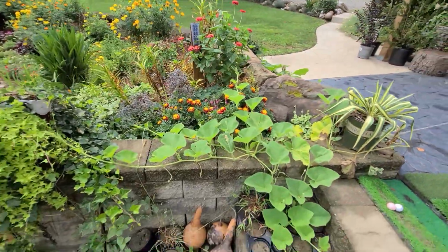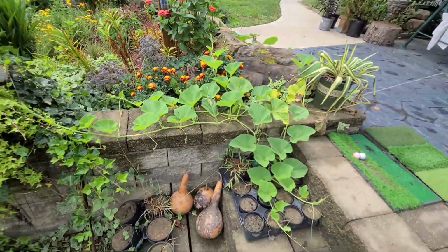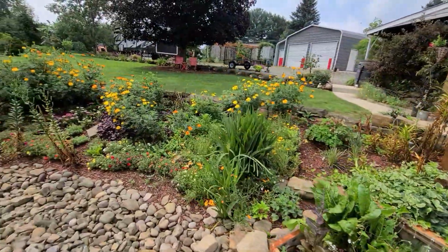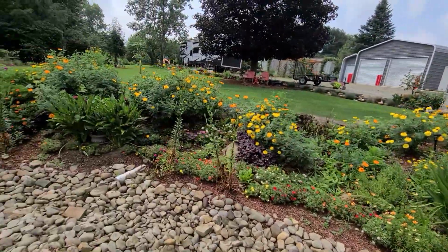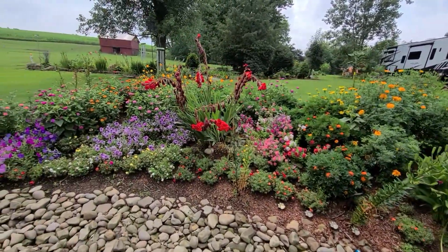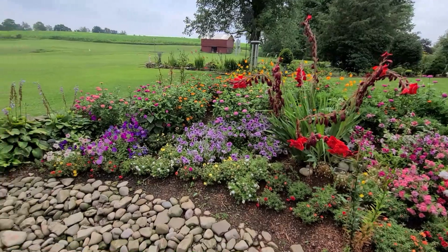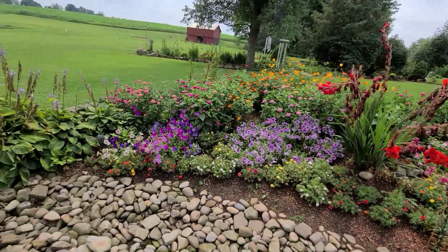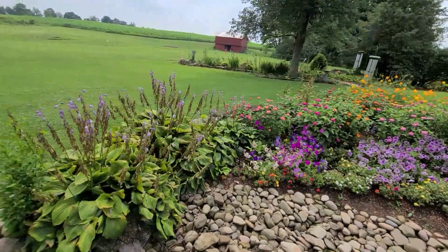Got this gourd, volunteer gourd wrapping around. Still don't know which one it is. But the flowers are just looking really nice out here. Big pop of color with the marigolds. And definitely the petunias. Big gladiola. Looking real nice. And those purple wave marigolds have a nice fragrance coming off of them. You can catch a whiff every so often.